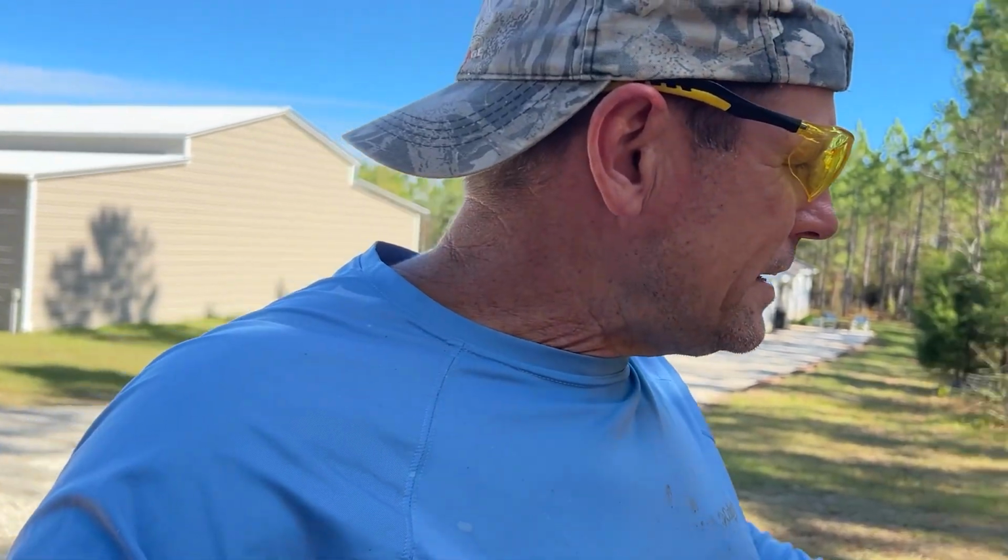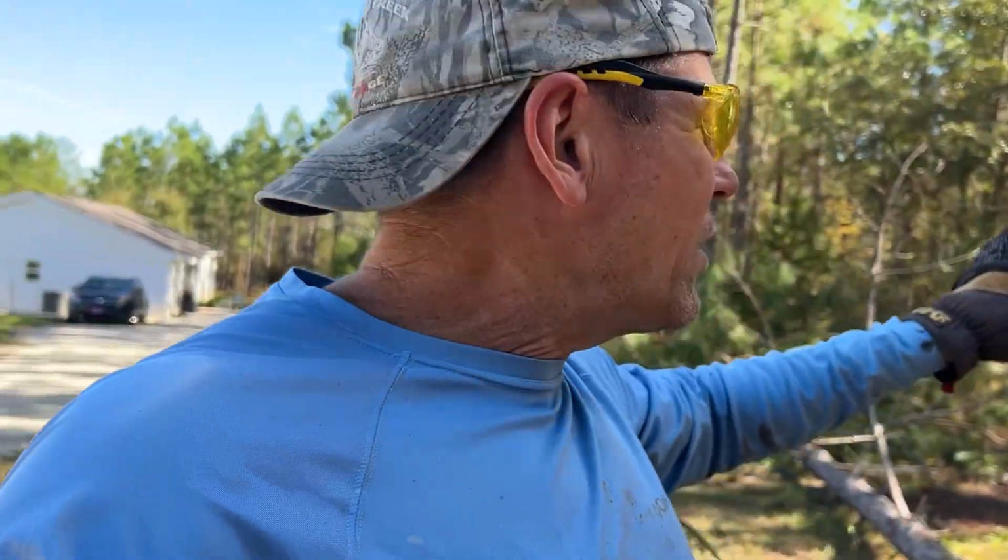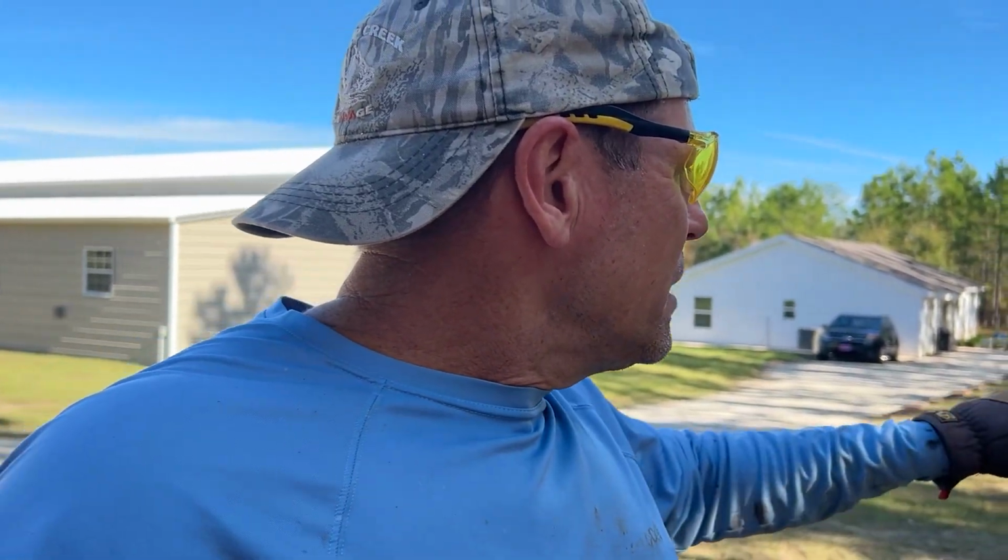All right, 1 down, 8 to go. These aren't very technical cuts on these trees. 1, because I got the excavator putting a little pressure where I want it to fall. And 2, because I got a big target area. It can really drop anywhere. But I got that one dropped.